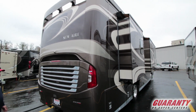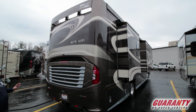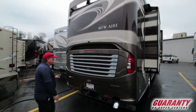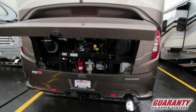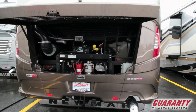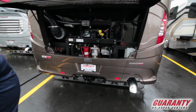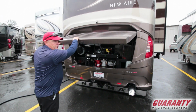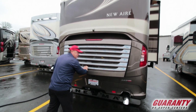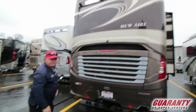It is an ISB 360 with a side radiator. So if you need to, you can really get in here and get access to the engine. You don't have to climb all over that radiator or anything like that. You can change your own belts. When you've got the side radiator, it makes it easier for the people working on your engine to get to it. That saves you money. We love saving money.